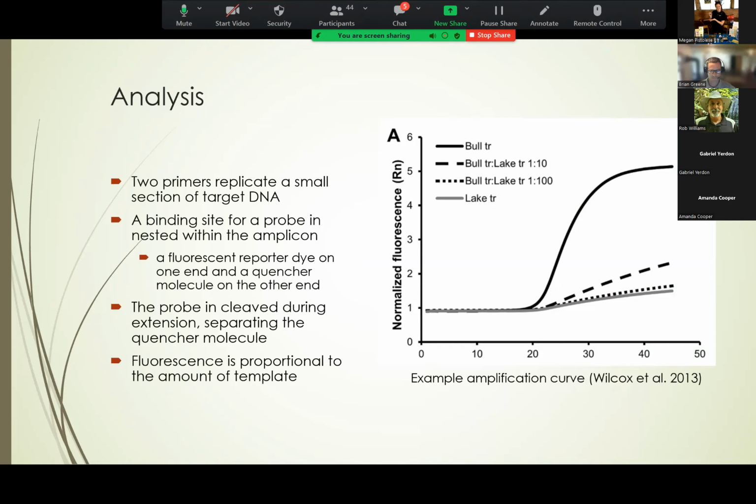there are 2 species-specific primers that replicate a small section of the target DNA. And there's a binding site for a probe nested within each amplicon. And the probe contains a fluorescent reporter dye on one end and a quencher molecule on the other end. And the probe is cleaved during extension, separating the quencher molecule from the fluorescent reporter dye. And thus the fluorescence is proportional to the amount of template created. And on the right, there's an example for bull trout, and the bull trout DNA is replicating and creating that amplification curve.